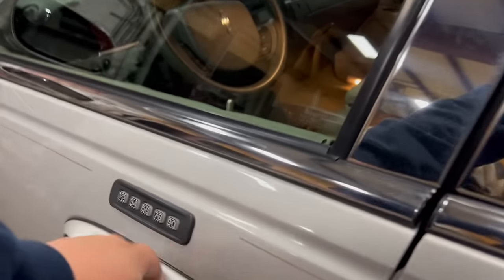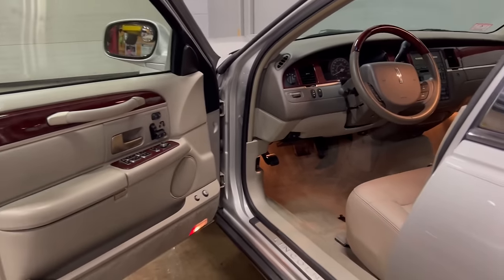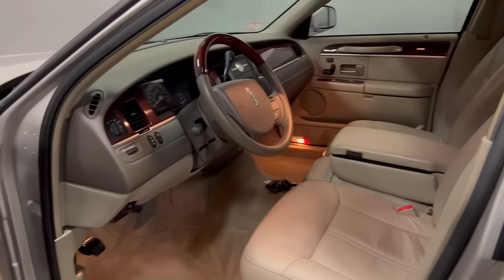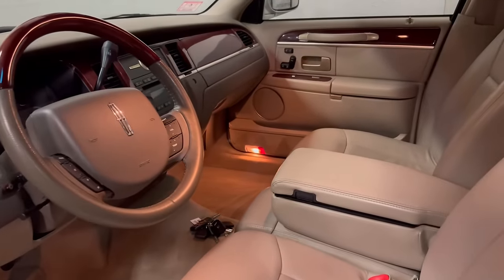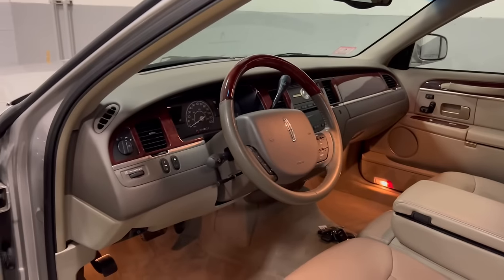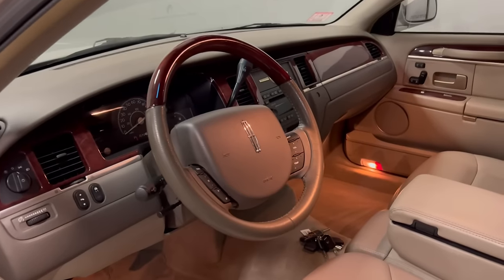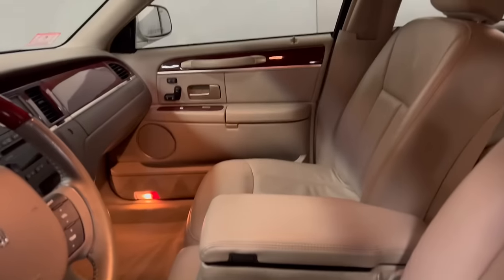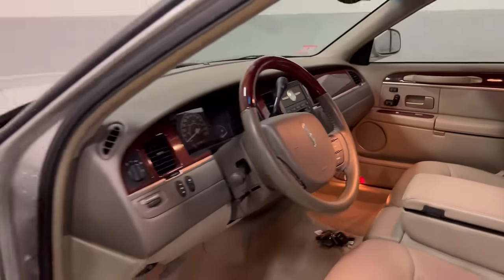All right, getting on to the inside of the 2005 Lincoln Town Car. Beautiful stone gray leather interior. Signature Limited was pretty much the typical Town Car, you would say, for 2005. You got the wood-trimmed steering wheel, heated front seats, memory driver's seat, power adjustable foot pedals, traction control, automatic headlamps, all that good stuff. You have your steering wheel controls, dual heated seats, power, etc. over there as well. Very, very clean.